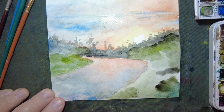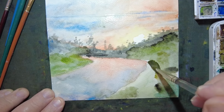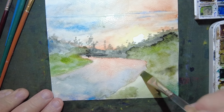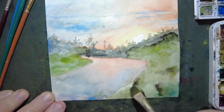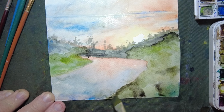Yeah, this is definitely using the watercolor. The beauty of the watercolor is it just sometimes does its own thing. So I think that's what I want to try again. Like yesterday when I did the owl, I feel like I was drawing with paint more than I was painting with paint.